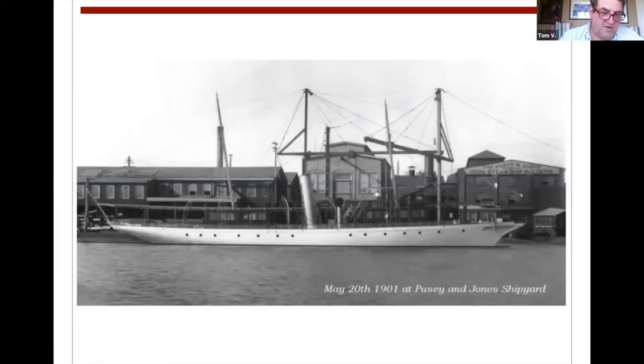The curse began not long after her first owner, lumber baron Charles J. Canfield of Manistee, Michigan, took possession of the vessel. She was built at the Pusey and Jones shipyard of Wilmington, Delaware, where she was launched in May of 1901. The name Cangarda, by the way, is an acronym for Canfield and his wife's maiden name Gardner, so Can and Gard, Cangarda.